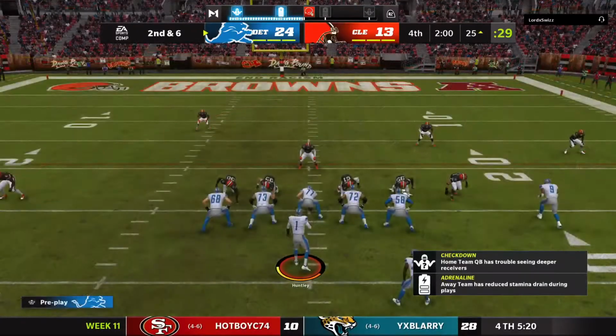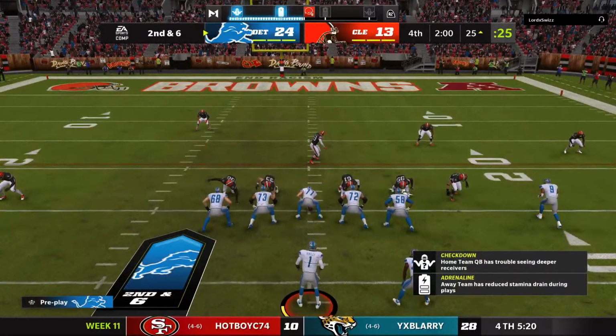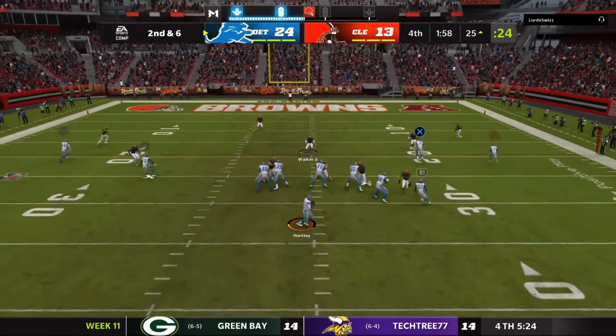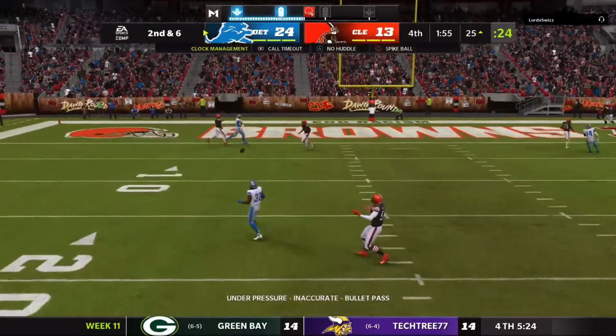So the Lions in possession of the football as we welcome you back. And the scoreboard on their side, they're just looking to melt away these final couple of minutes and put this one in the left-hand column.